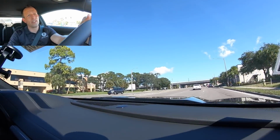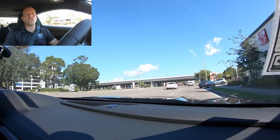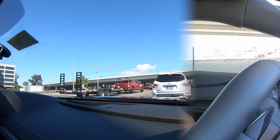The sound though is really, especially when you let off throttle, you just kind of roll on a little bit, let off, and you hear all the pops and the bangs just the way you like it. All right, guys, here we go.